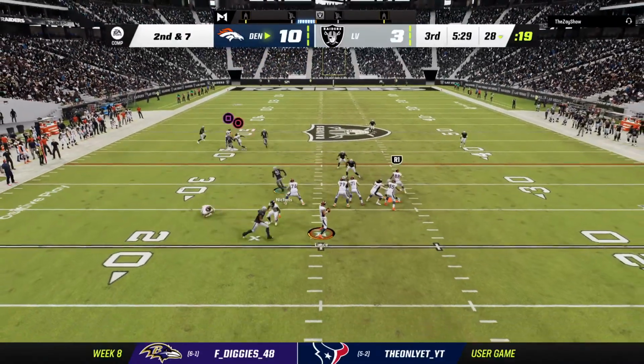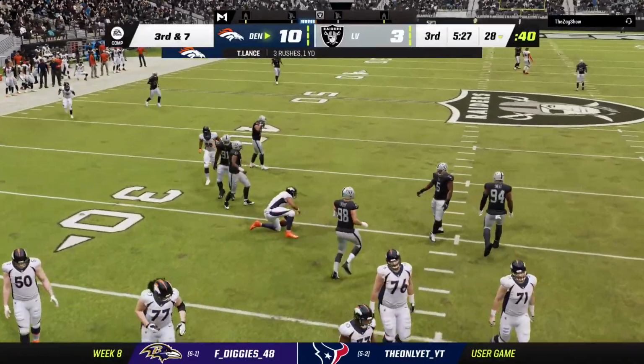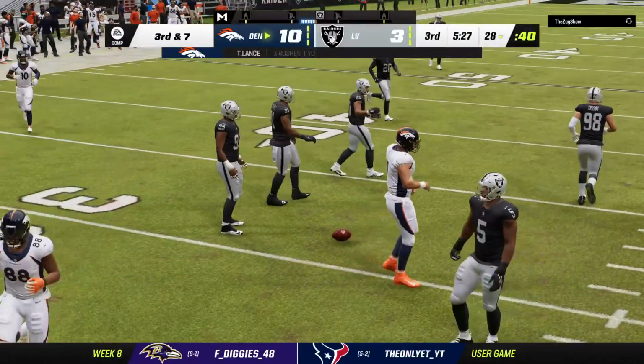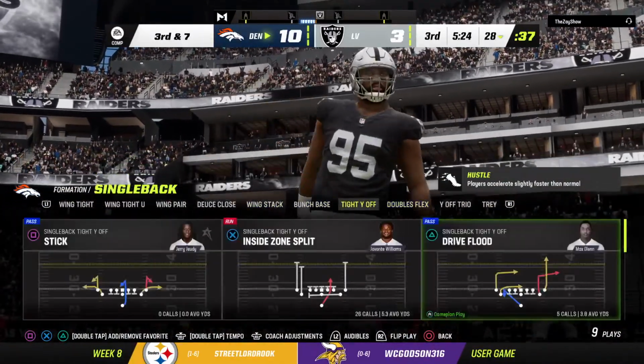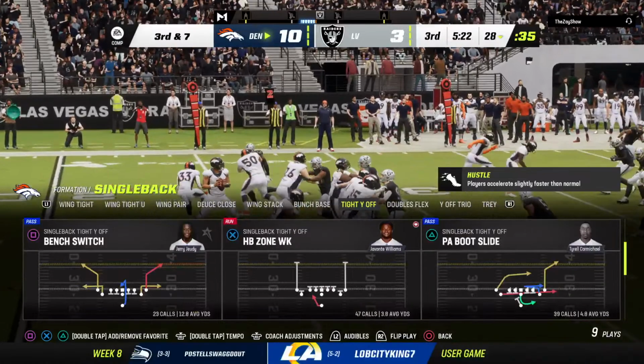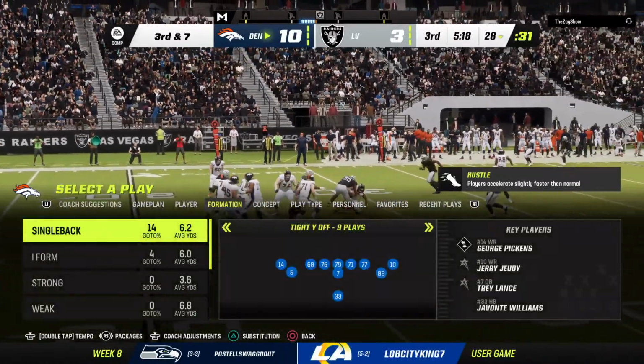On 2nd and 7, Lance. All in all, no gain on the play, and it'll bring up 3rd. He certainly did his best to find something on that run, but there just wasn't enough time to make it happen. Nice effort there, avoiding the sack and getting back to the line of scrimmage. That one certainly could have ended up worse.